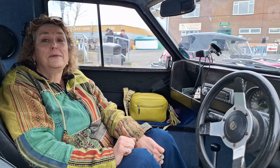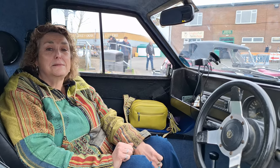Yes, at a VW show in Evesham, isn't it? Evesham Dubs in the middle, yes. Excellent. Nice to meet you as well.